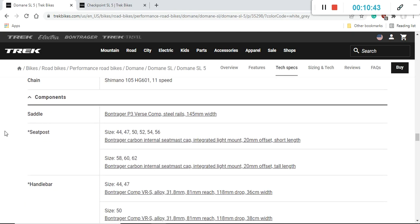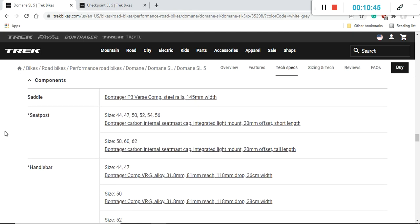So when it comes to Trek Domane SL5, you are getting a Bontrager P3 saddle, and it is paired with the Bontrager carbon internal seat mast cap. So this P3 saddle, I'm expecting it's going to be decent enough, but if you really don't like it, easy to replace. And this seat post, which is the carbon internal seat mast cap, just keep a little bit of a mind in that, because this is, I would say, a proprietary piece of Trek.